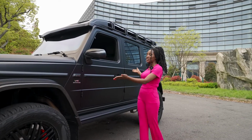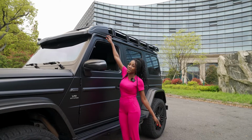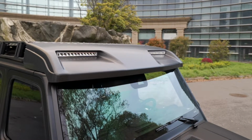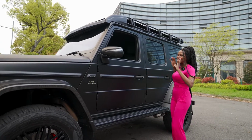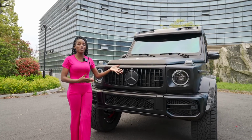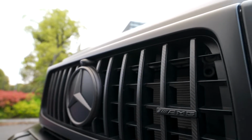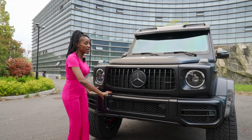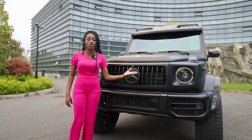The vehicle has actually been widened, and as you can see on the roof, we also have a carbon fiber spoiler on the roof, which is equipped with LED lights, and inside they have yellow lights that indicate the height of the car. This whole vehicle is equipped with the night package featuring a full black Panamericana grille and the Mercedes-Benz in full black, the matte black bumper, and all the vents are open to improve the vehicle's cooling.